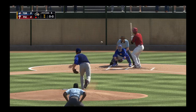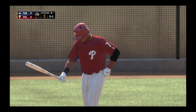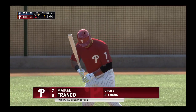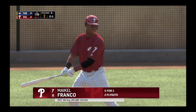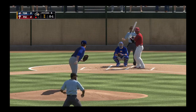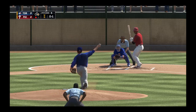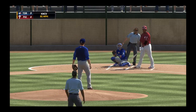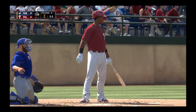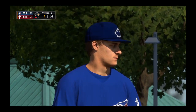Into the box, Maikel Franco, as he'll take a look at a high strike that time. It's 0-1. He's hitless in his 2 at-bats so far. And he misses with it. 1-1. His lifetime line against Tom Koehler, he's got 2 hits in 17 at-bats.